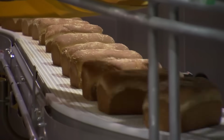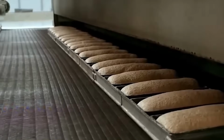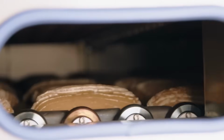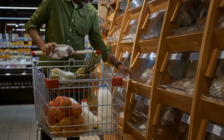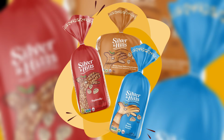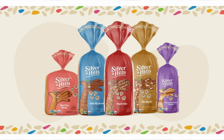Those are legitimate constraints, but the question this investigation started with was whether real bread exists at all in U.S. supermarkets, and the answer is yes, it does, if you know where to look. #4. Silver Hills Sprouted Bakery. Silver Hills has been baking sprouted grain bread in Abbotsford, British Columbia since 1989.